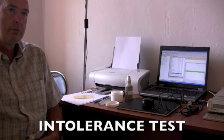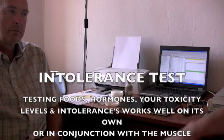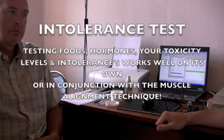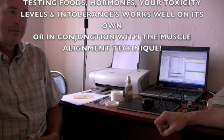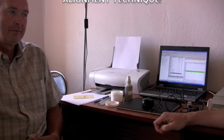Right, we're here with the food intolerance test device, which we've got at the clinic in Manchester, and Keith Knight's going to explain to us why somebody would want to have their food intolerance testing or their body tested with this device.